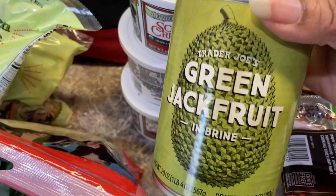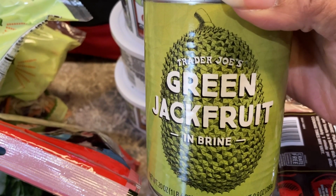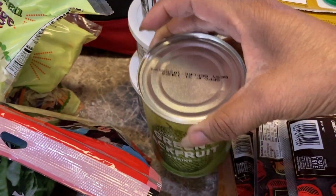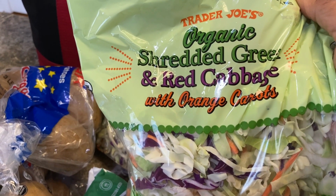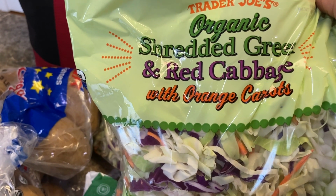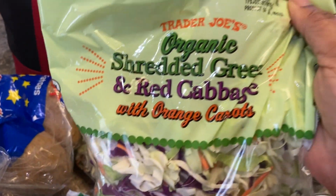I haven't tried this green jackfruit. I've heard so much about it. I've seen several people using it, I think as a meat substitute. Got this shredded cabbage. Now if I end up not using this as a coleslaw, what I'll do is I'll just ferment it. Yep, I'll ferment it if I don't use it.